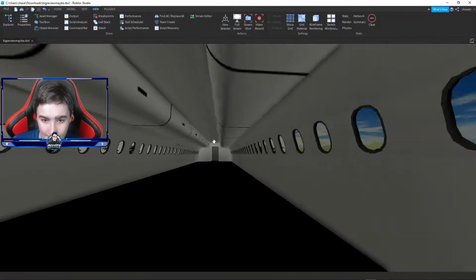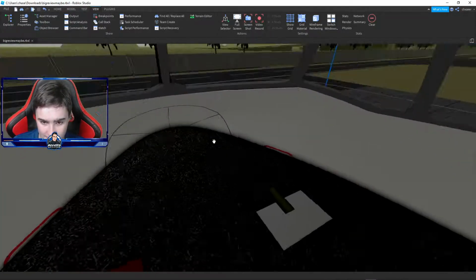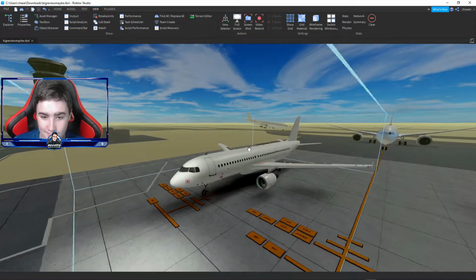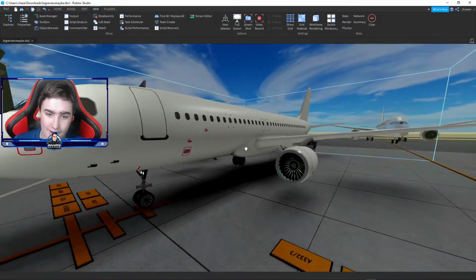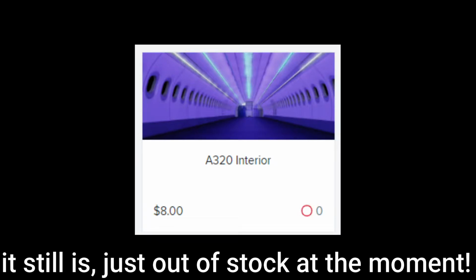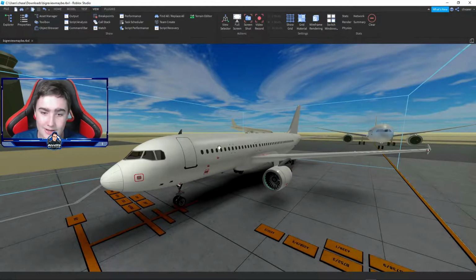In the cockpit, as you guys can see, it's pretty empty as well. So the exterior is the best thing about this plane. That's why I would highly recommend getting the prop interior add-on, which I still think is for sale. It might not be. But for this one, I'm going to give a 6.2 out of 10. Now let's move on to the next plane.